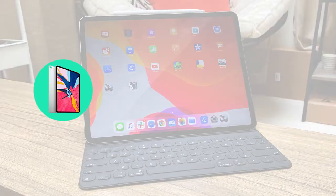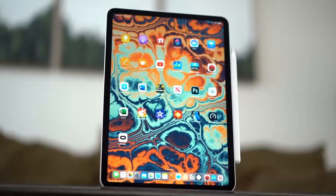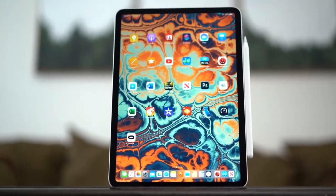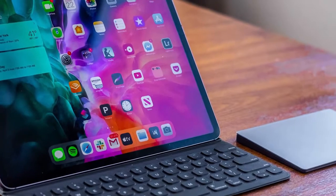On to number 2, we have the Apple iPad Pro. There is a wide array of tablets in the iPad line of Apple devices, and knowing Apple, they've made a name for themselves by consistently dishing out premium devices that are, however, also pretty expensive. Having said that, we've come to understand that if you can afford an Apple device, they are always good for the money, and the iPads aren't any different.